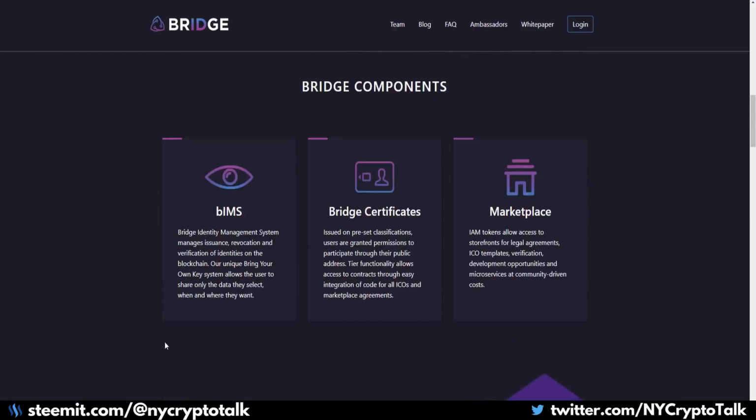So the main component of Bridge Protocol is BIMS, which is the Bridge Identification Management System, which manages issuance, revocation, and verification of identities on the blockchain. Their unique Bring Your Own Key system allows the user to share only the data they select, when they want, and where they want. So this is different than some of the other ID verification platforms where almost all the information is available for the users on the platform.